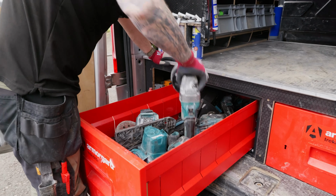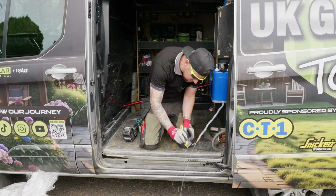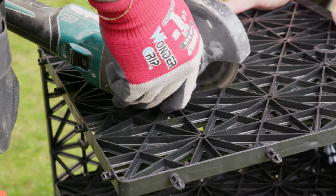So the solution that we ended up coming up with is slicing the aqua blocks on a slant. Obviously we've got all our gear on and we started to cut. Now we cut it on a 45-degree angle which fit perfect into our bowl.